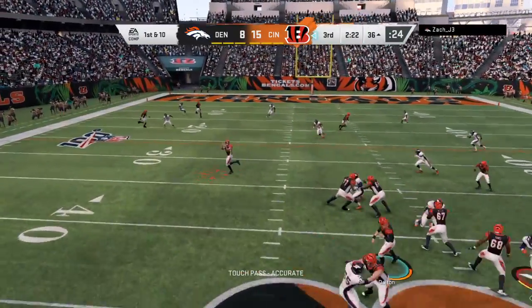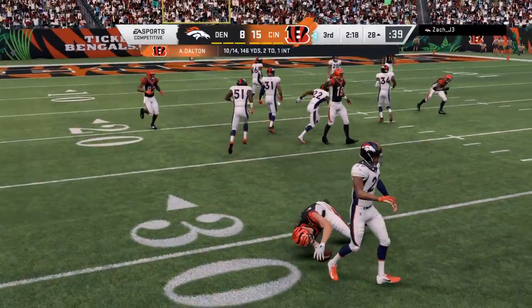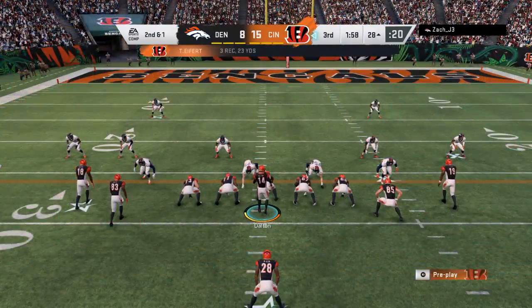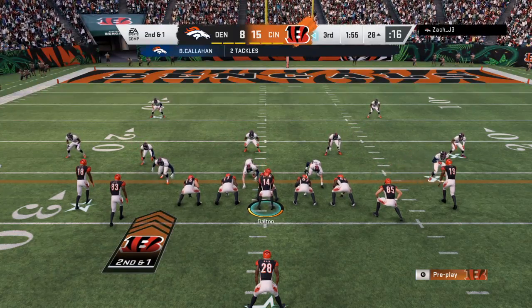1st and 10 from Dalton. And the catch good. It's Eifert. A good gain of 9 before he's brought down at the 28. That last catch short of the marker by just a yard leaves him with a very manageable 2nd and 1.